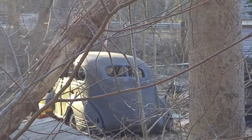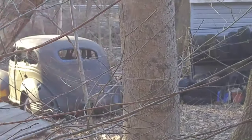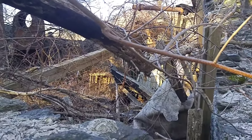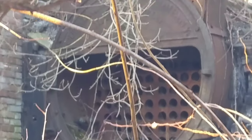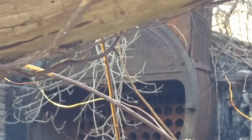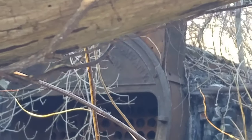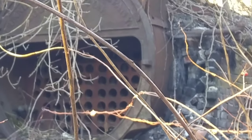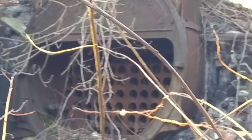An old car on a neighboring property. It's somebody's house over there, though. Are you recording? Yeah. It says the Quinico something company, Southampton, 1888, on that big drum.